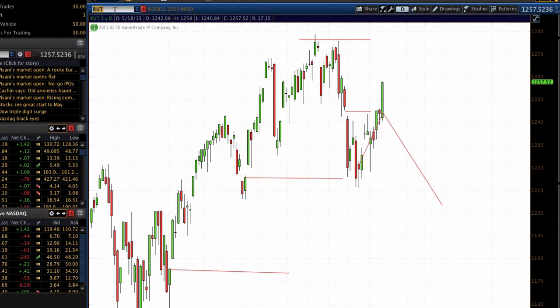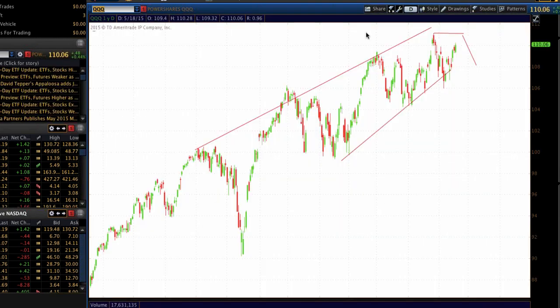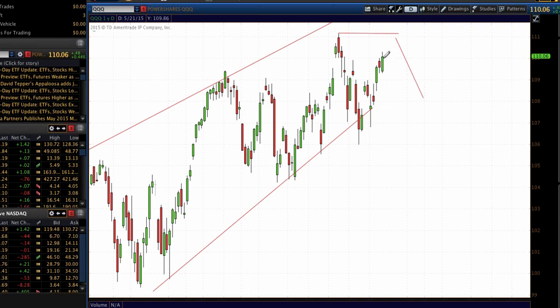Okay, finally, let's look at the Qs. The QQQ is the NASDAQ market. Last week, I drew this line as the resistance. I did say that it could very well go higher to test that resistance. Today, we did get a bullish engulfing pattern on the Qs. I am expecting it to go back up to this high and then pull back here. And you can see that the volume is still dropping as the market goes higher.